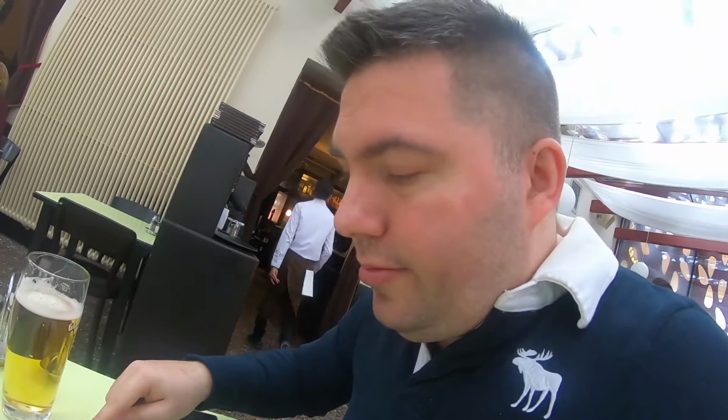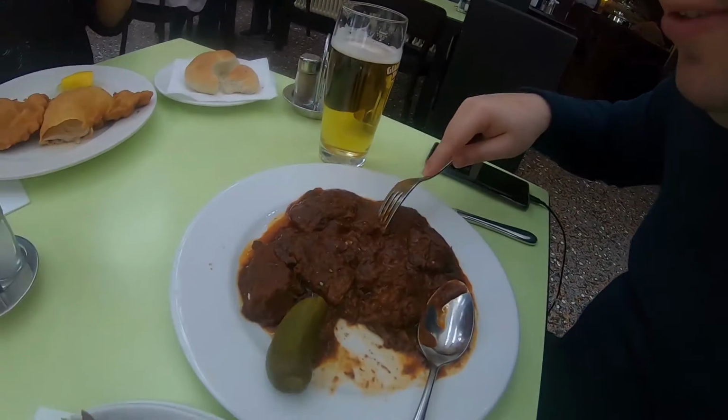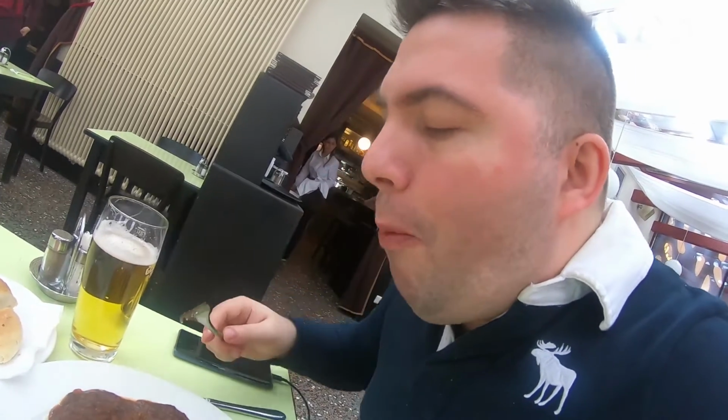Another main traditional dish here in Vienna. Look at that stew, it looks very nice, eh? Yeah, see what it looks like. That is so soft and nice, it's amazing. Goulash is great. Now I'm gonna try that dish.